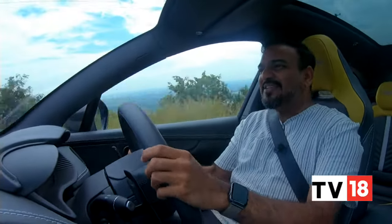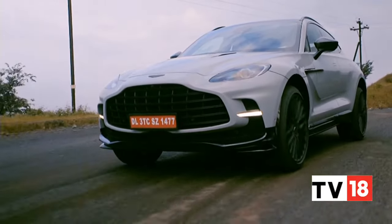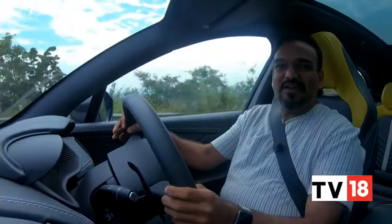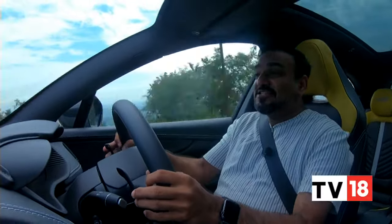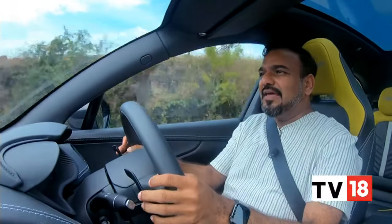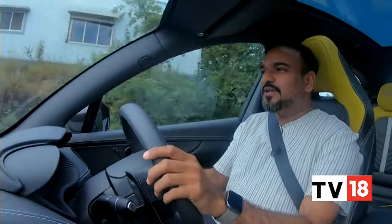It's just crazy. So the most powerful, the fastest SUV tag or the claim in the world, it's not only about the higher numbers, it's also about how it gets there. It's just crazy. And what's the use of all of this power, all of this speed, if it can't really go flat through corners? So to enable that, there is 48 volt electronics.